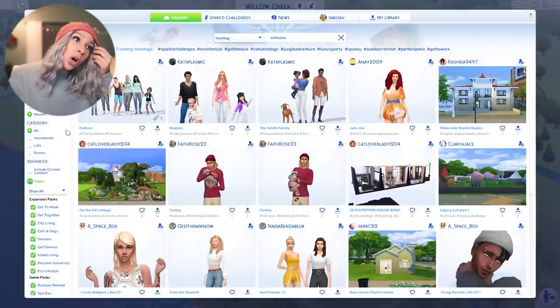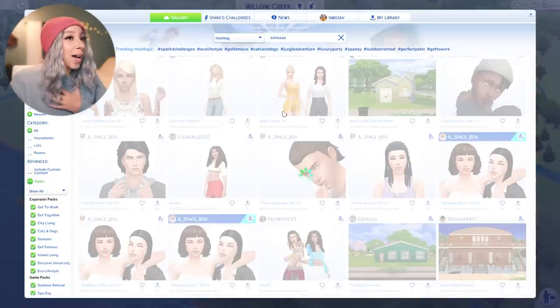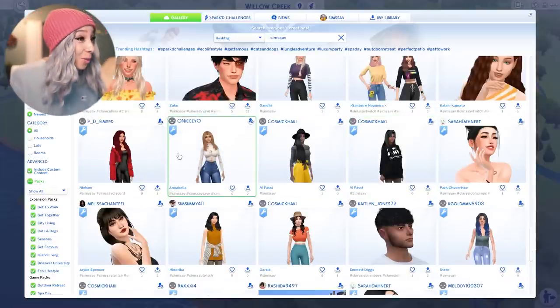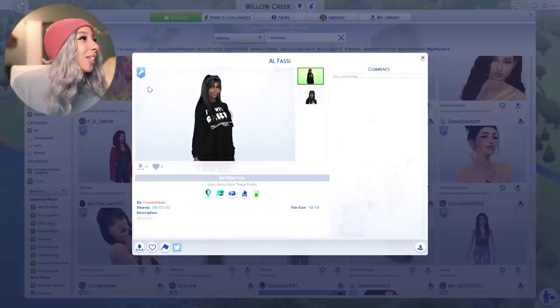Okay, so I think I'm gonna do three Sims today. So let me just browse. Oh, actually, let me include custom content. So as usual, there are a ton of beautiful Sims in here. It's gonna be extremely hard for me to choose, but let's have a look at this girl.